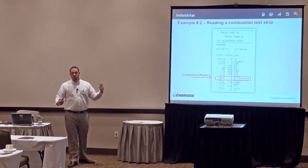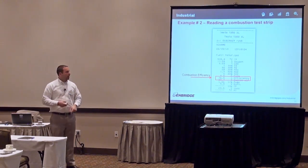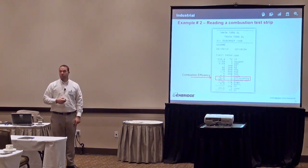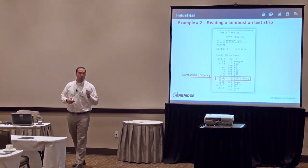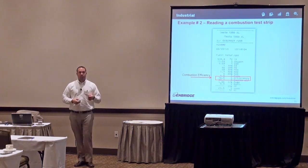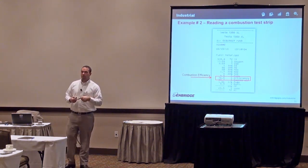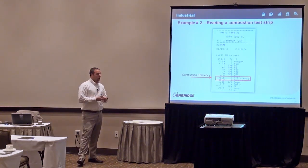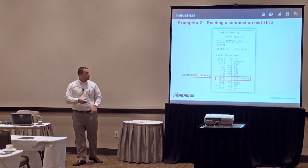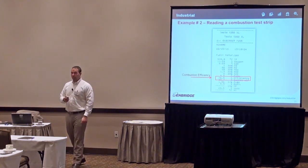In the end, it will do that lookup on the table for you, so you don't even have to go through and do that, and spit out a combustion efficiency. So you know where you are on that table. So this person is extracting 76.5 of the 100 units that we put in fuel into their boiler. So there's some room for improvement because we're sending 80% excess air.